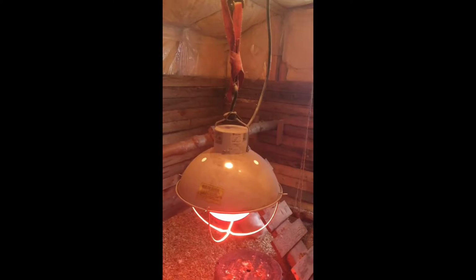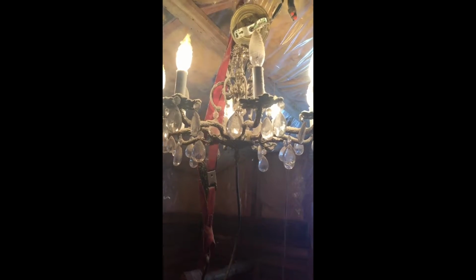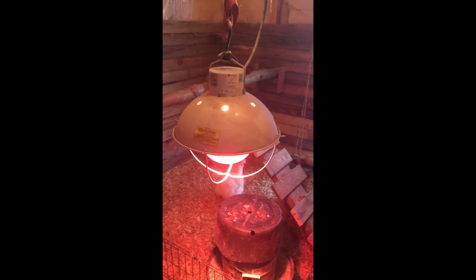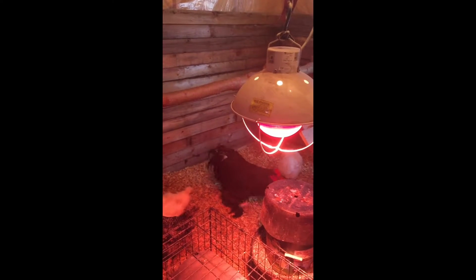Therefore, we taped around the hook. We tied it up really good. Yes, my girls have a chandelier. So I do believe that we're safe here. It is secured very well. I know it can be a risk, but I'm willing to take that because I don't want them to freeze. And yeah, there's my big boy Chubbs, and I just want to let you know what was going on in the coop.